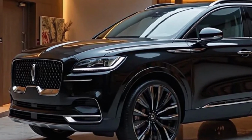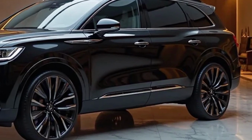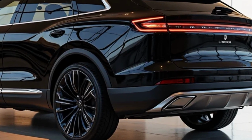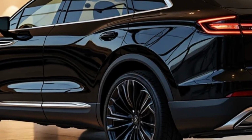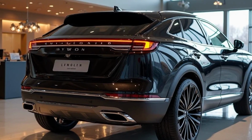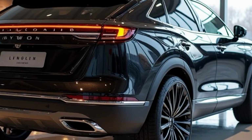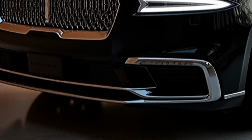But how does it compare to other sedans on the market? Well, the 300C's exceptional performance, handling, and luxurious amenities make it a compelling option for those seeking a premium driving experience. In terms of performance, the 300C is exceptional, with a 0 to 60 miles per hour time of just 5.8 seconds and a top speed of over 150 miles per hour. Handling is also impressive, thanks to the 300C's advanced suspension system and precise steering.